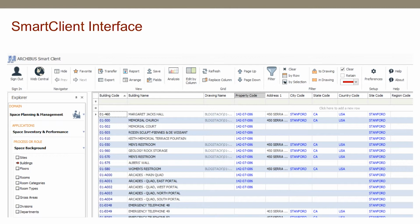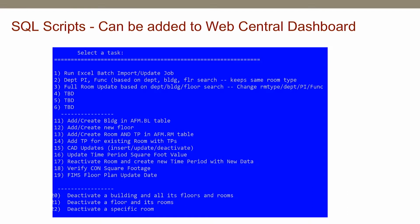And this is just kind of a screenshot, just from my desktop. We have various things, right? Departments move in and out of rooms or in and out of buildings, so those are global changes. I just wrote a bunch of SQL scripts that allow me to do replacements on those and create new time periods, because we need to track that at different time periods.